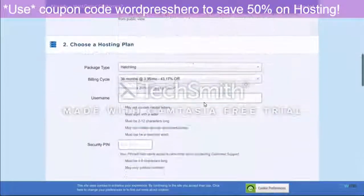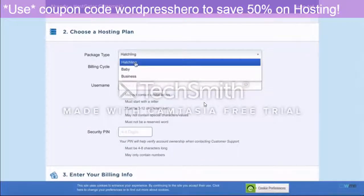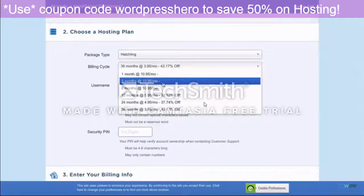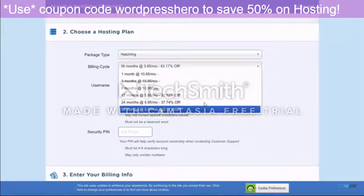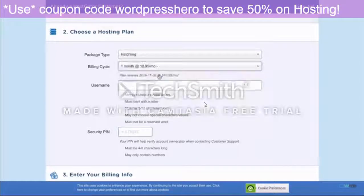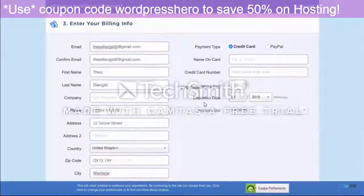Step 2 is to choose your hosting plan, a username and a security pin. Like before, I'll choose the hatchling plan, and then you choose how long you want your plan. You can choose between a month-to-month subscription or 3 years. For this example, I'm going to do month-to-month. So now let's move on to step 3. Step 3 is where you fill out your payment information. I've already done this, so again, pause if you need to, and then play once you're ready.